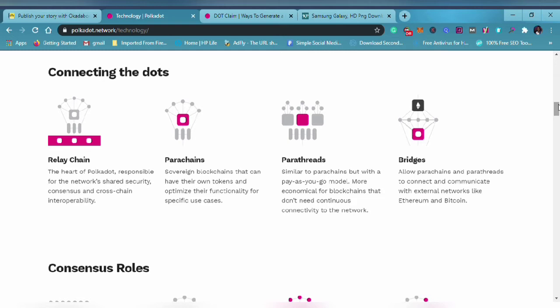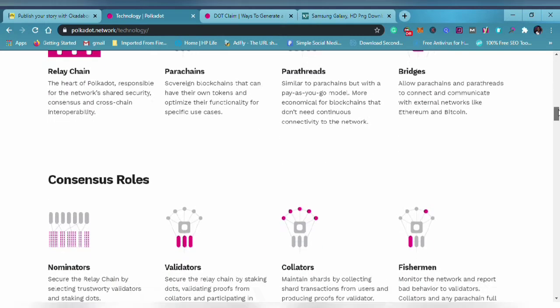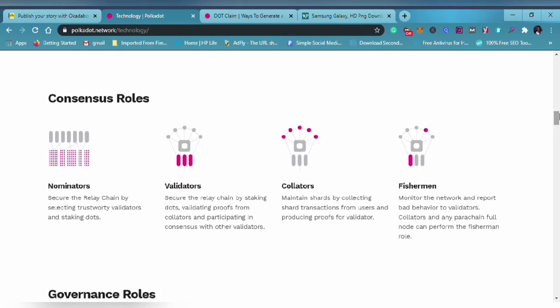Parachains are sovereign blockchains that can have their own tokens and optimize their functionality for specific use cases. Then parathreads are similar to parachains but with a pay-as-you-go model, more economical for blockchains that don't need continuous connectivity to the network. There are bridges. Bridges allow parachains and parathreads to connect and communicate with external networks like Ethereum and Bitcoin.